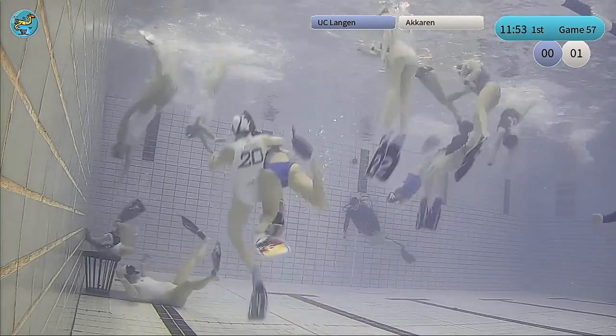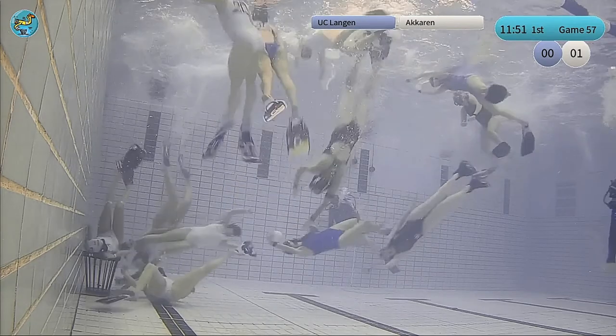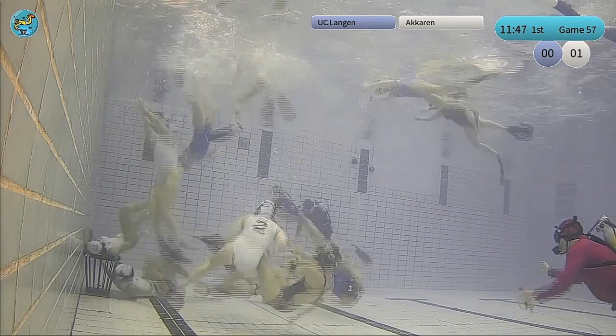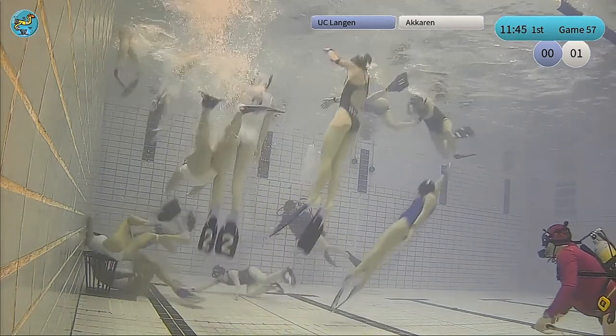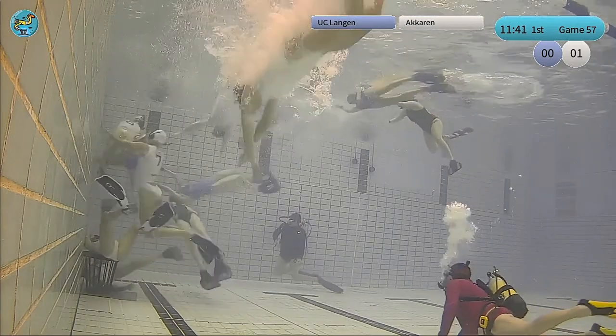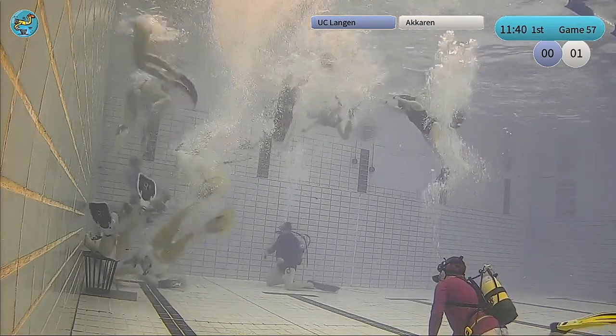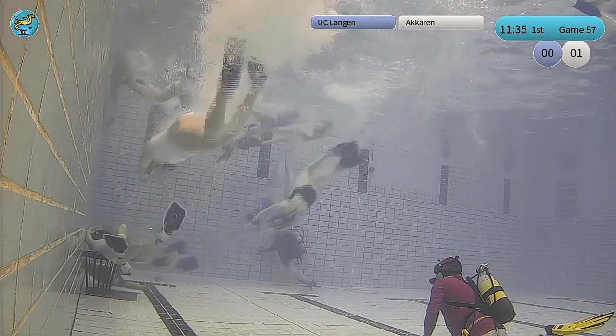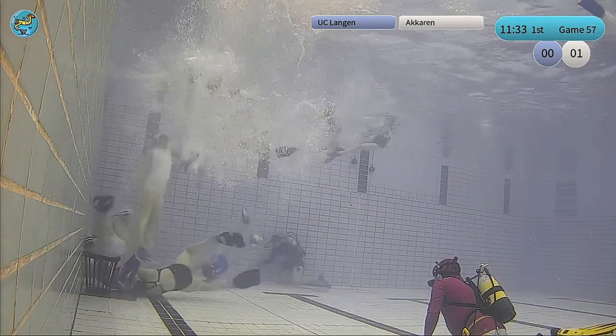So now we have, I mean, still Langen has time to recover. This is the beginning of the first half, but it's a painful start. It's a painful start to receive a goal so early because of a mistake. Because in the beginning of the game, you should be awake.